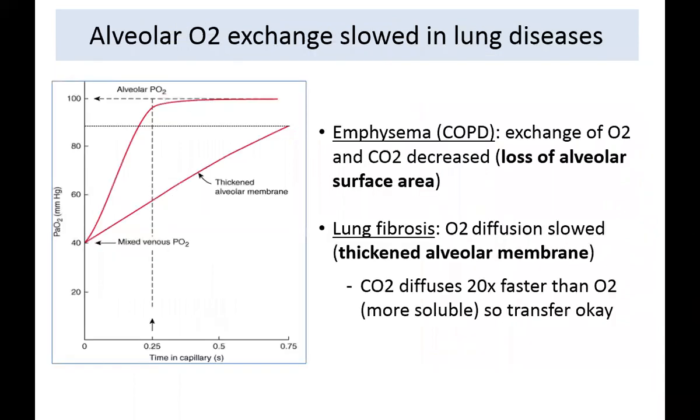What happens in emphysema is that there's loss of alveolar structure, so there's loss of surface area for gas exchange. Yes, there's more volume there, but the actual surface area for gas exchange is decreased. In fibrosis, the membrane becomes thicker. So these are two important factors that determine the diffusion.